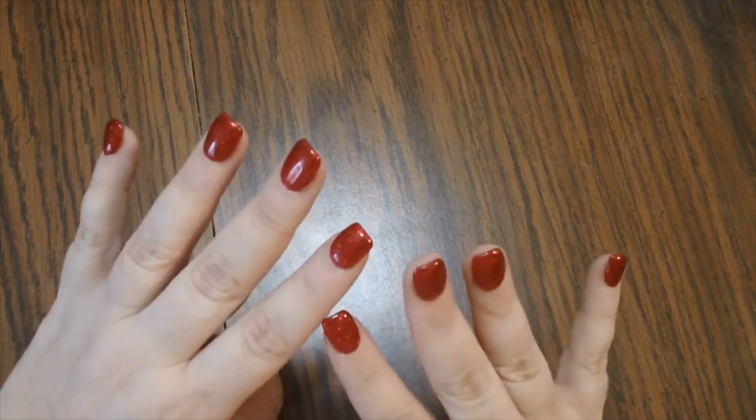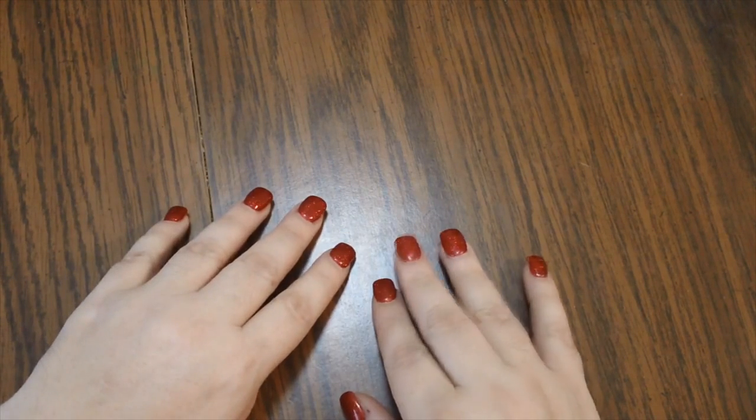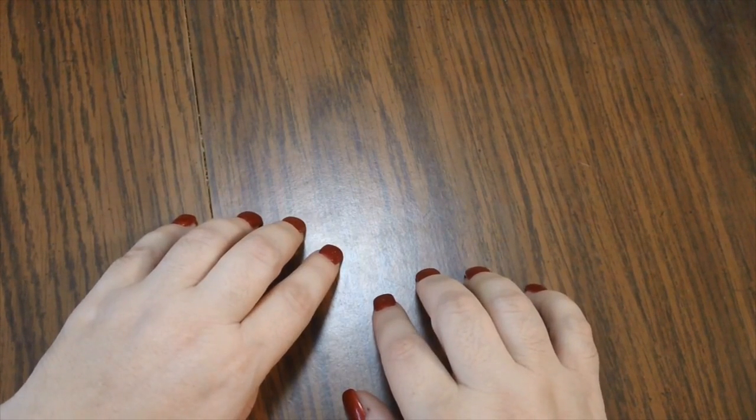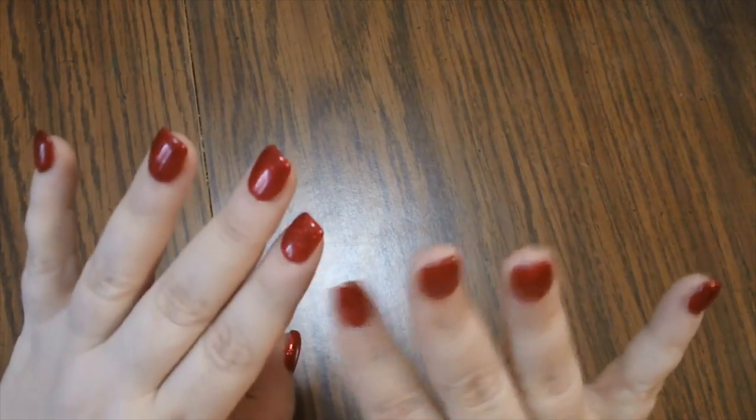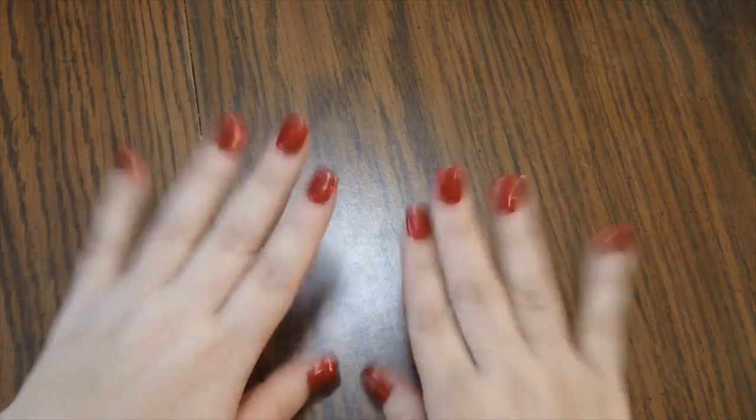And then I went back in on Saturday and just got a whole new set. So I feel like a new woman. I'm red, with a little bit of sparklies, all ready for Valentine's Day.